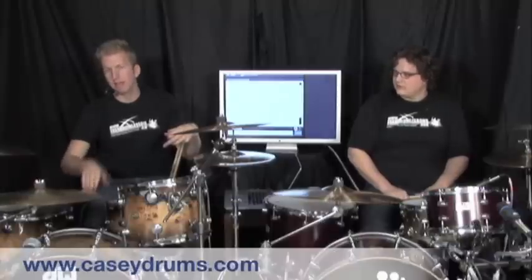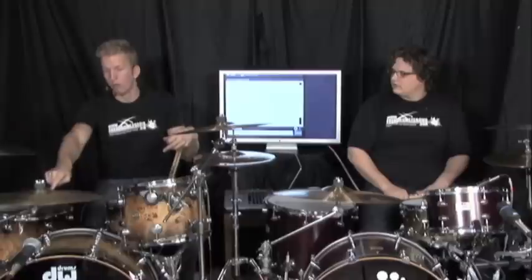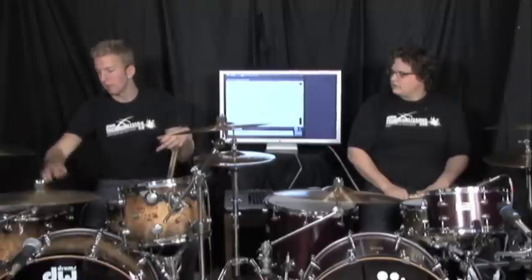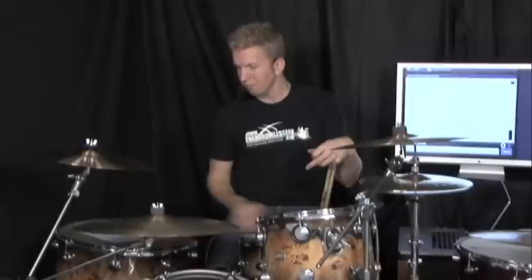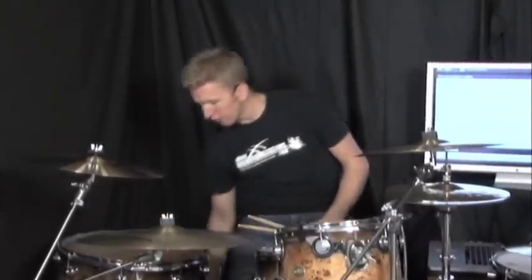Because I don't have the second tom, I'm going to replace the mid tom on the sheet music with my ride cymbal. So I'll go snare, high tom, ride cymbal, low tom, snare, high tom, ride cymbal, low tom. Are you doing 4 on each one, or are you doing 8? 4 on each one. So let me show you what it sounds like.